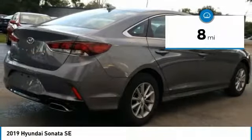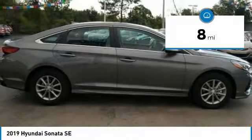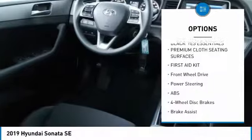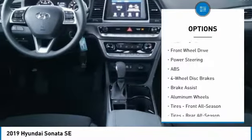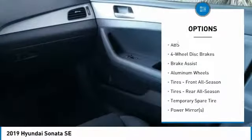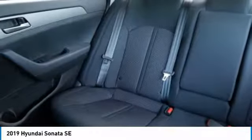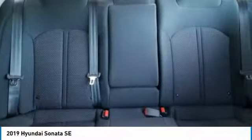This vehicle has less than 100 miles. Here are some of this vehicle's great options: stability control, traction control, anti-lock braking system, steering wheel audio controls, keyless entry, backup camera, Bluetooth, power steering, driver airbag, adjustable steering wheel.